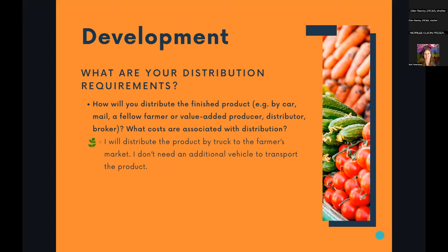Distribution of your product is another important consideration in this stage. So think about how you'll distribute the final product, if you'll do it by car or by mail. Can you join a fellow farmer on a distribution route already, another value-added producer, distributor, or broker? And are there any costs associated with these options?